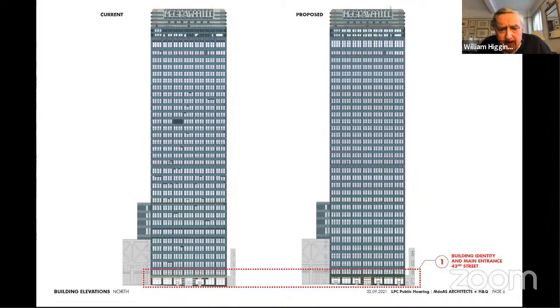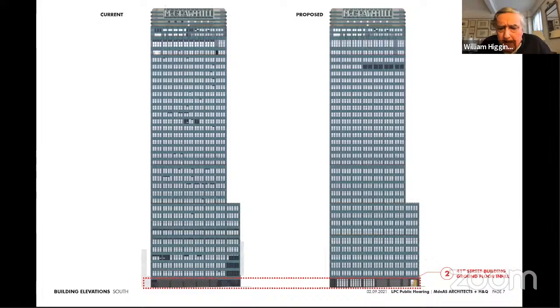But if we look at the bottom of these rendered elevations, the first part of this proposal are proposed changes to signage and main entry door infill on the 42nd Street facade. Next. And similarly, changes to infill on the 41st Street facade.